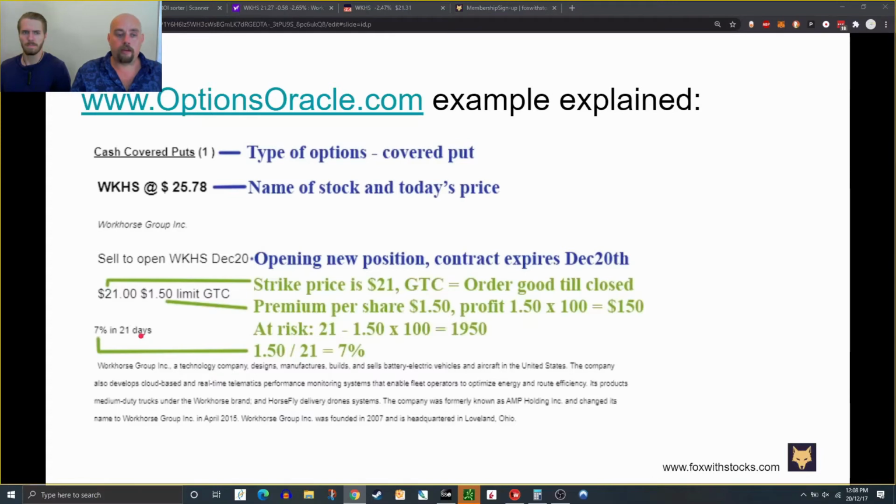And if you do the math, you just take the $1.50 divided by 21, you will see that this is a 7% return in 21 days. Now you might be asking, buddy, how much do I really have at risk with this trade? And to figure that out, you have to look at not today's price. It doesn't matter about the $25.78. What you're going to look at is the strike price minus your premium.